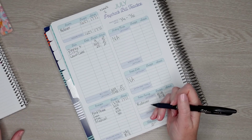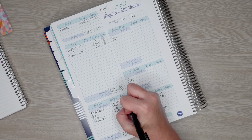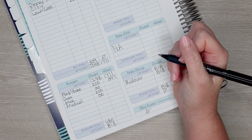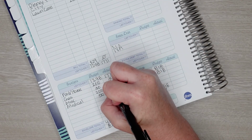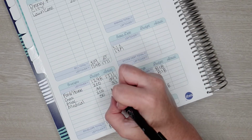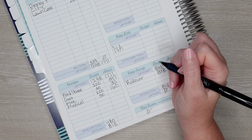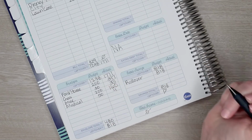Okay, so for food and house, we budgeted $200, we spent $397. For gas, we budgeted $30, we spent $35. For miscellaneous, we budgeted $200, we spent $160. And for medical, we budgeted $50 and we only spent $4.